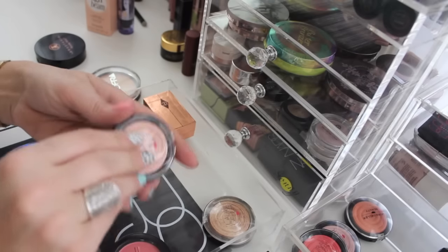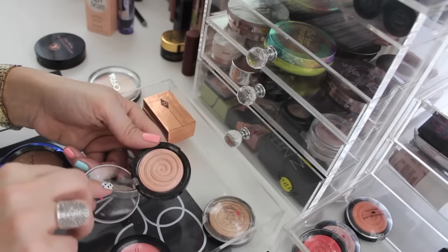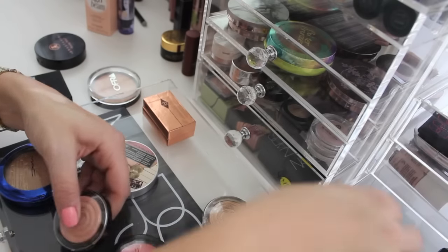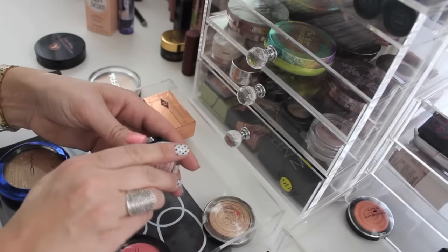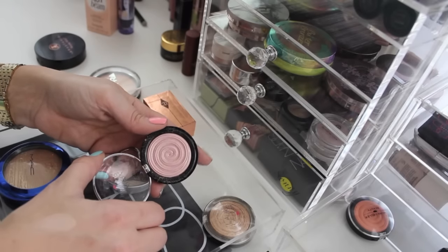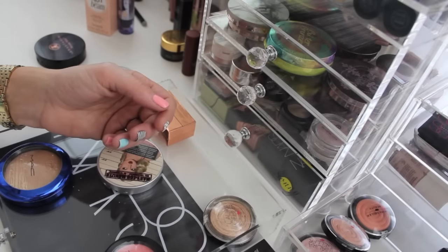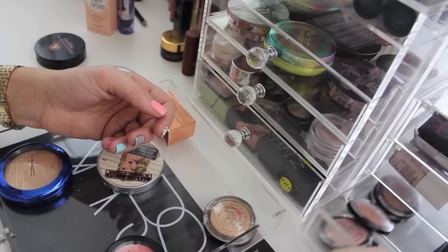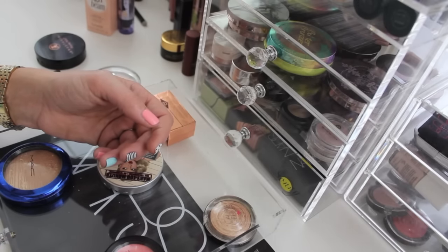I have Peach Glow, which is one of her new ones. Stunning. And then Charming Pink. Oh, look how cute. I love this like pale pink shade. So I have those three guys, which they're obviously not going anywhere either. Oh, I have more stuff over here, you guys. I'm sorry, I just have crap everywhere.